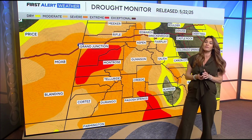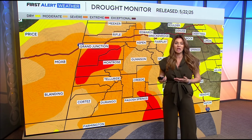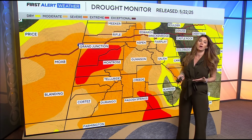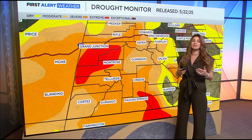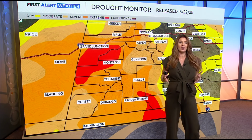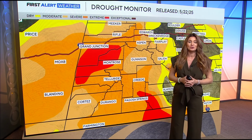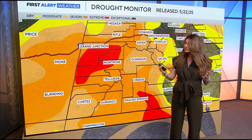Now we have more wet weather moving in for the weekend, so we'll keep our eye on how that shapes up. Any wet weather is good wet weather, so we're of course going to continue to track that. But the latest drought monitor shows that about 80% of the state is in some form of drought as of now. Recently, First Alert meteorologist Callie Zanandri spoke with the CSU climatologist to tell us what this drought monitor is all about.